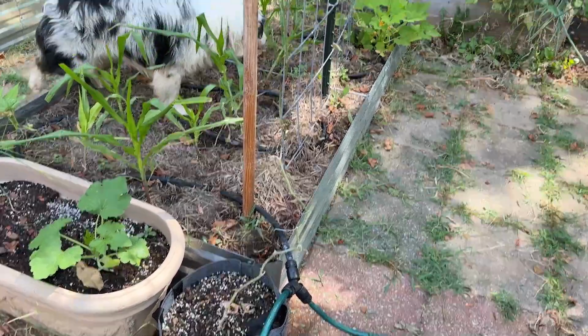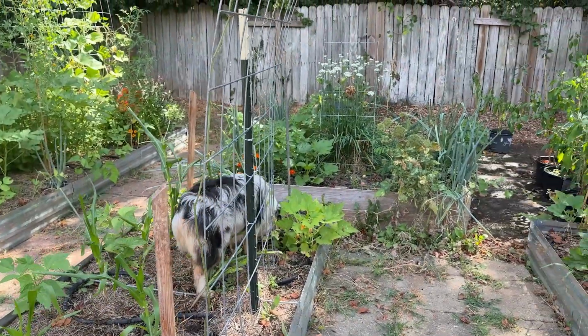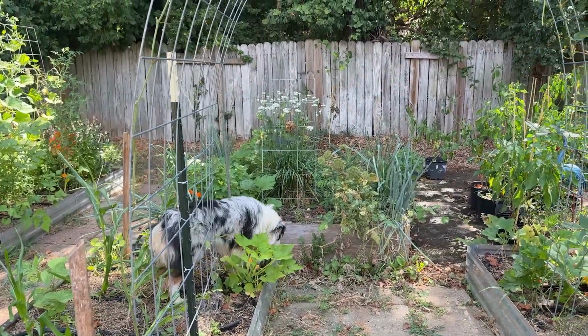And you would think by now, at 9 months old, she would not be getting in my garden beds.